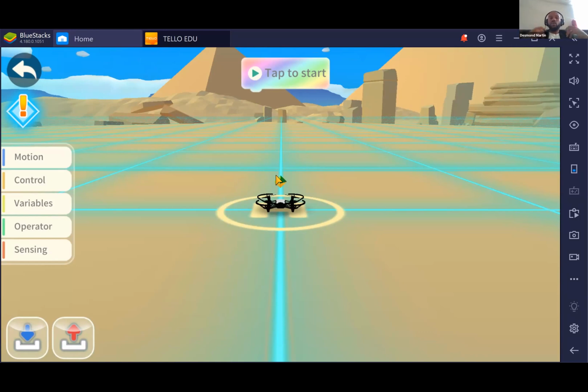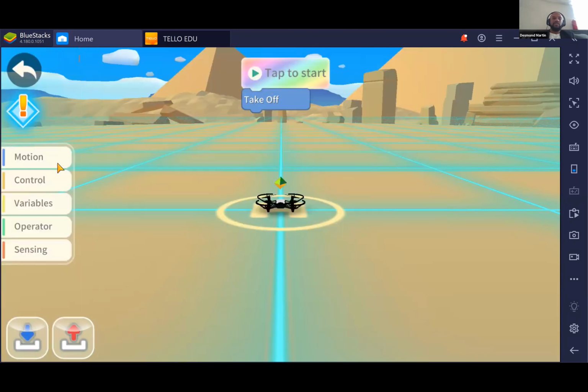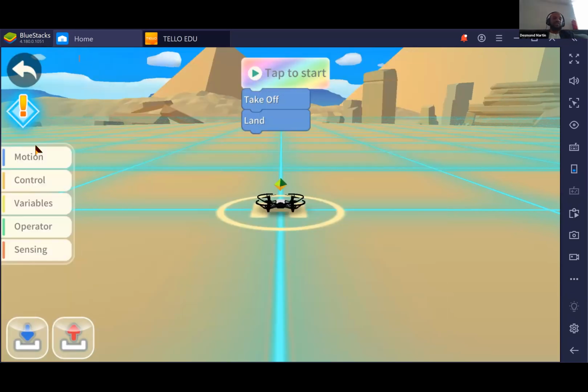And if I want to make the drone fly, I'm thinking about my students. Our students are going to have to program in some actions. Anytime we want our drone to fly, I have to drop the takeoff in, and our drone is going to have to end with a land. This menu to the left gives us all of our abilities to give our drones instructions.